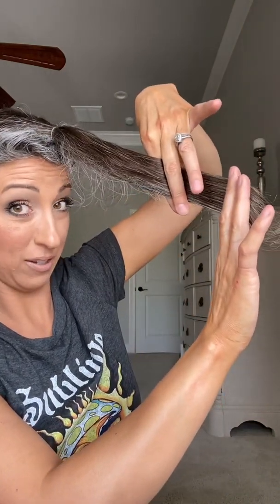Hold my fingers. I'm right-handed, so I'm gonna hold them. Could I do it this way? I'm trying to see how I could do this. Like I said, this is really hard to do without a mirror and to explain as I do it, because I usually just cut it because I want it flatter.